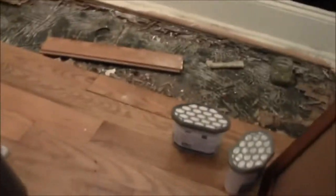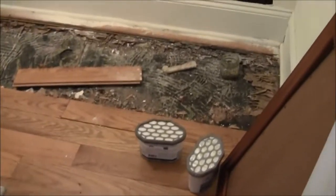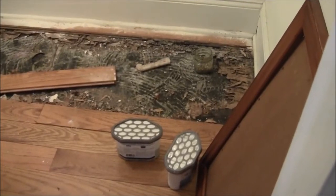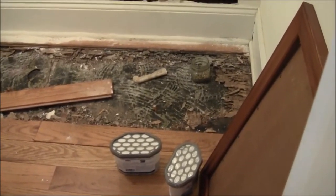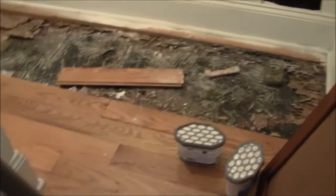That there is to keep the smell down or whatever. So the lady put that under the stairs. They smell pretty good.